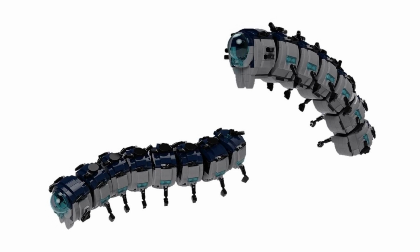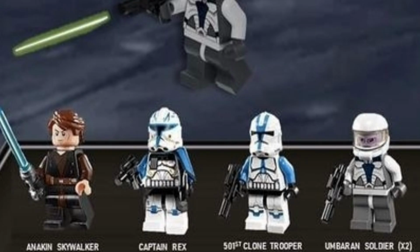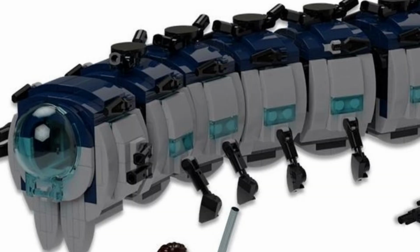It looks like you would get 5 solid minifigures: Anakin Skywalker, Phase 2 Captain Rex, a 501st Clone Trooper, and then just 2 regular Umbaran soldiers. I don't think we've seen them since 2014 or 2013, so it's definitely been a while since we've had them. You know, 501st Trooper, I'll take another one. I would love to add it to the Clone Army.